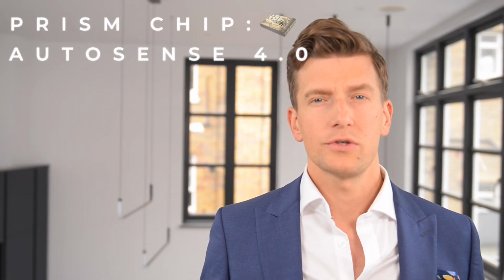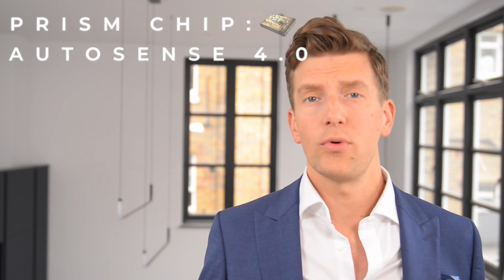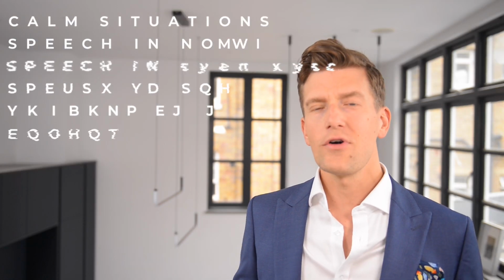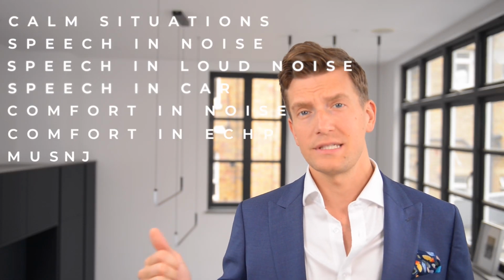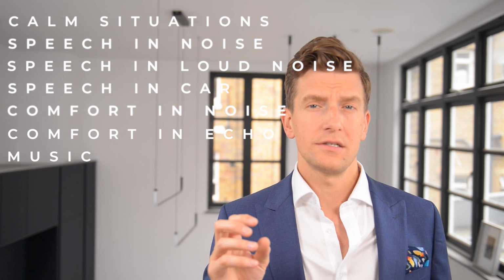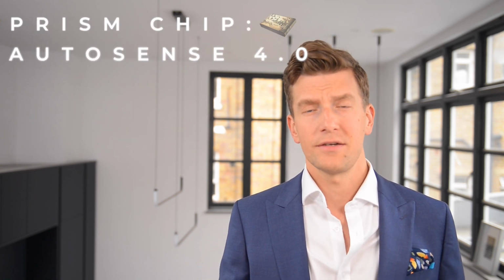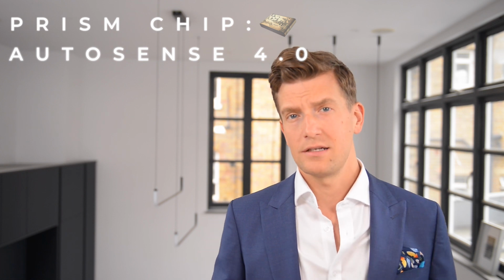Phonak call their automatic setting in these hearing aids AutoSense, and this is version 4.0, and it automatically switches between these different listening situations. Once the environment is recognized as being one of these particular settings, the AutoSense then chooses from 200 different settings to optimize the listening environment for the user at that particular time.